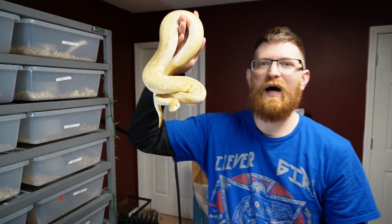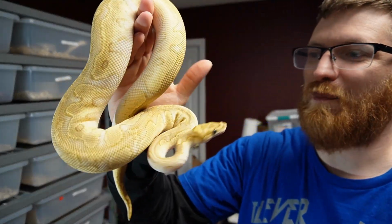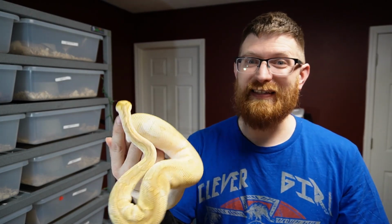So another girl from Outback Reptiles. This is a butter clown, or a lesser clown. The butters and the lessers appear to be the exact same thing from what I'm told. People still call them and sell them as a butter or a lesser, and it's just strange because the pricing on them is different as well. So a butter clown could be more than a lesser clown, and they're literally the exact same.